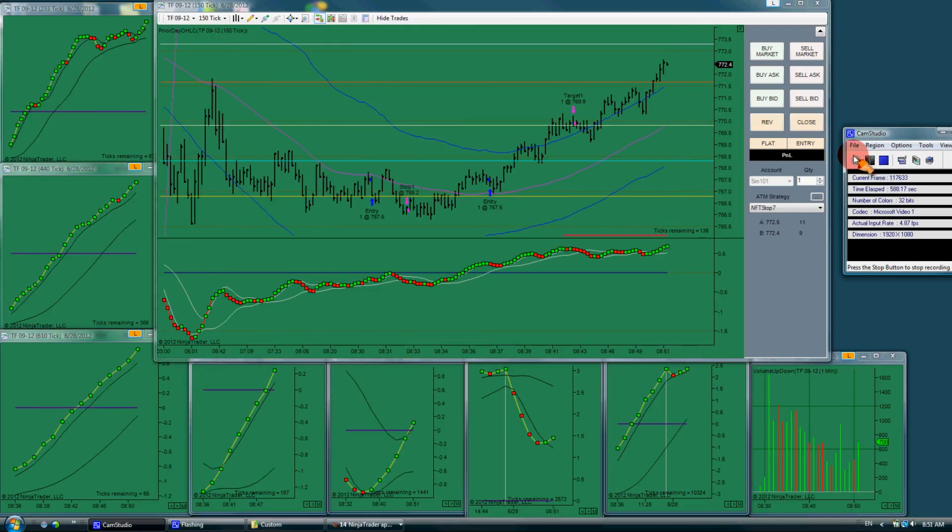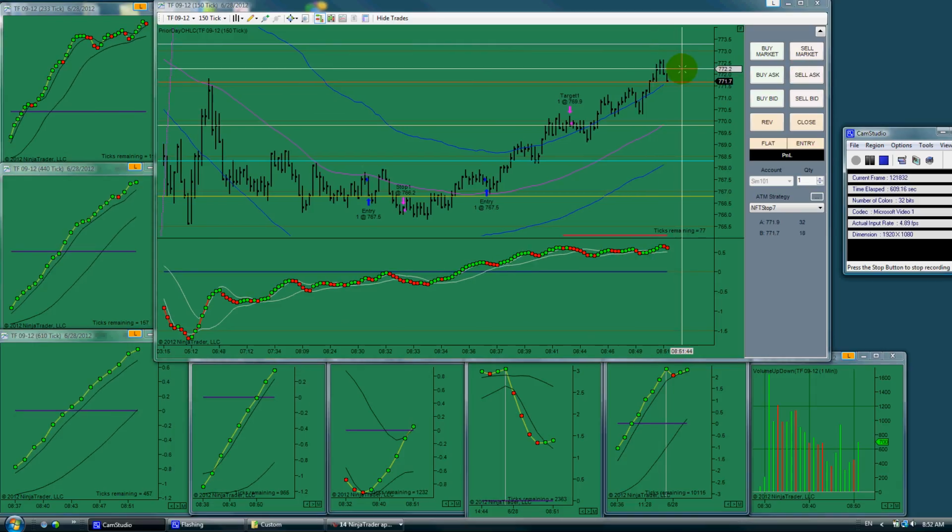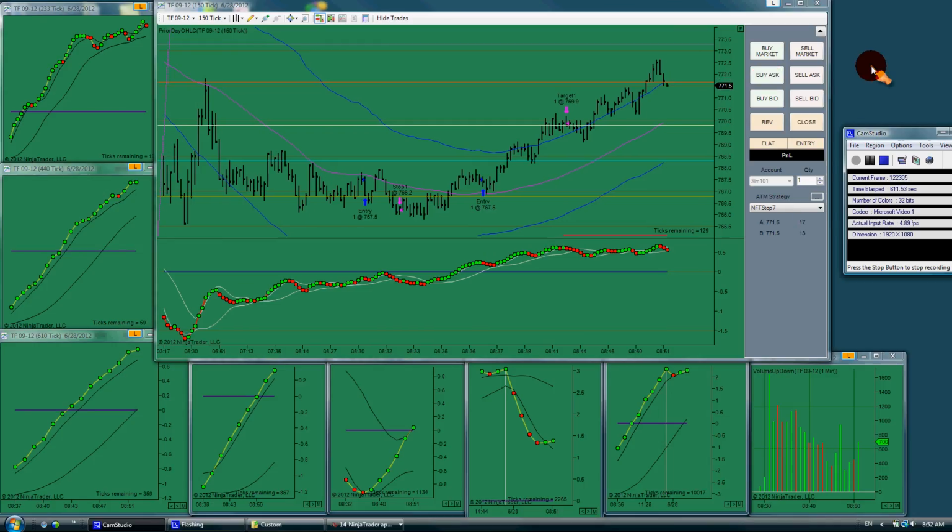Okay, we have shot through the resistance level found here. Now we're at another one right here, 772.3 or so. How high can she go?